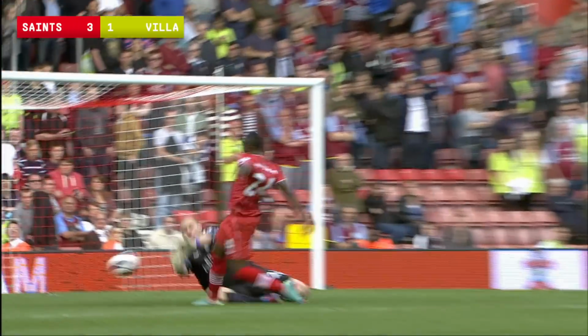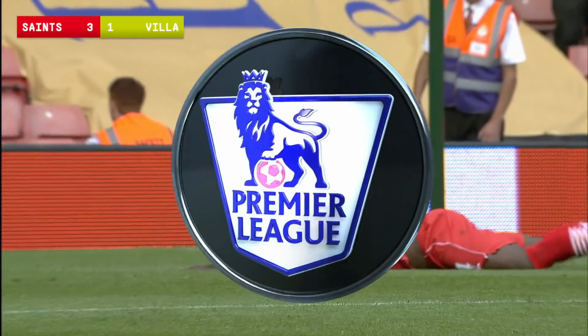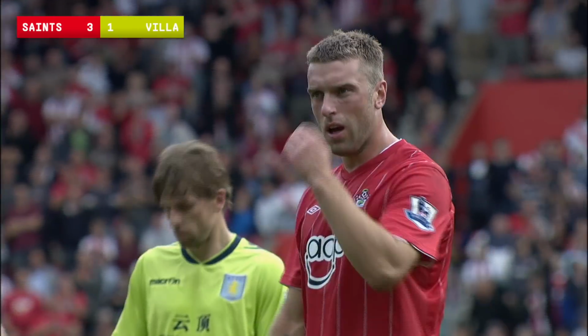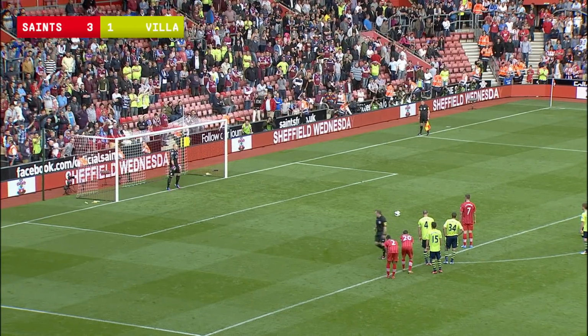Dave Merrington. Well, Mayuka's got that sort of pace, and as the goalkeeper's come, he's nicked it past him. Goalkeeper's momentum, he couldn't stop, took him out of the game, no doubt about it, a penalty. And up strikes Ricky Lambert with that thunderous right foot. He'll probably break the net with this.